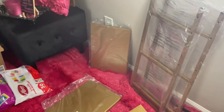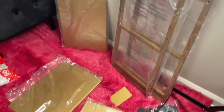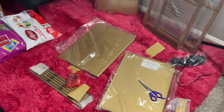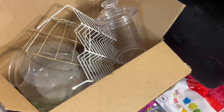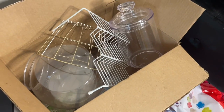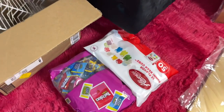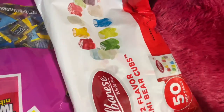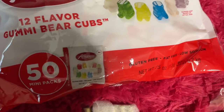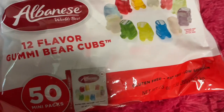Here's the snack cart. I've already taken things out. So we have to build our little golden snack cart, and I already have snacks, well, treats, as well as I pulled out some containers from my basement to start storing the treats in. So far, these at Walmart were a steal. These are the Albanese gummy bears. You get 50 mini packs. I don't know how many come in a pack, but you get 50 packs, and they were $9.